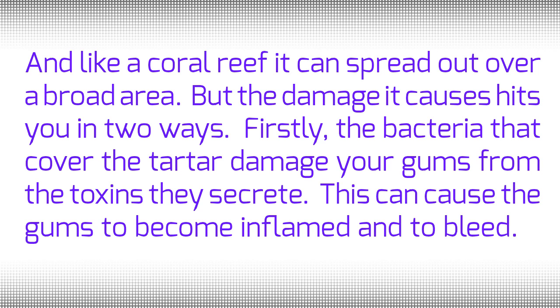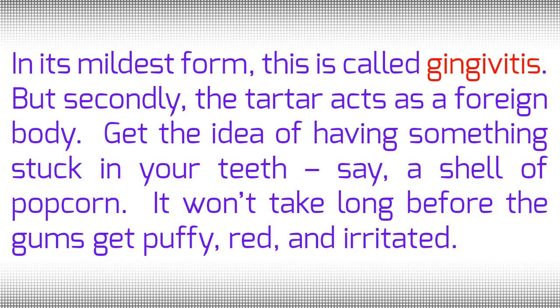But the damage it causes hits you in two ways. Firstly, the bacteria that cover the tartar damage your gums from the toxins they secrete. This can cause the gums to become inflamed and to bleed. In its mildest form, this is called gingivitis. But secondly, the tartar acts as a foreign body. Get the idea of having something stuck in your teeth, say a shell of popcorn. It won't take long before the gums get puffy, red, and irritated.